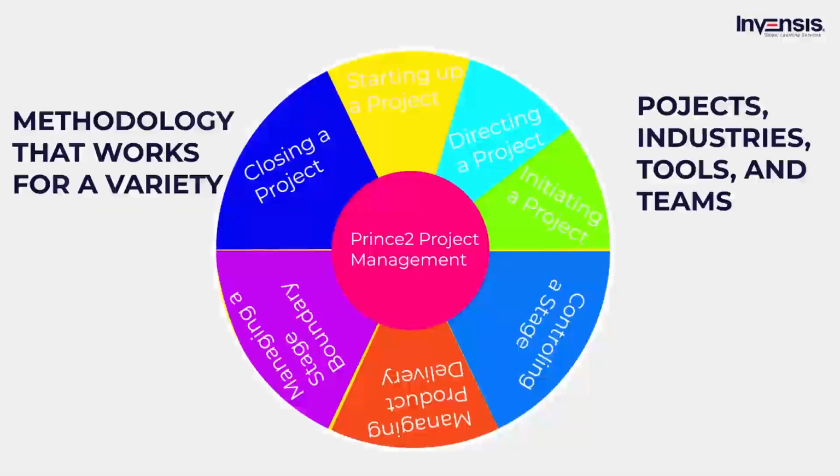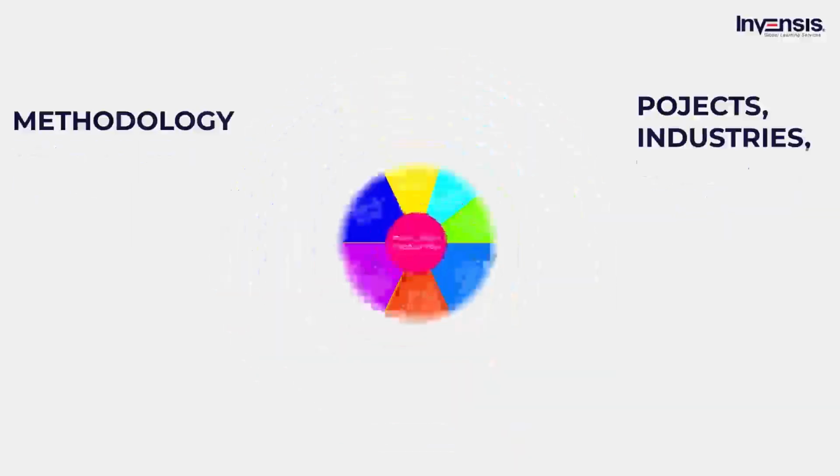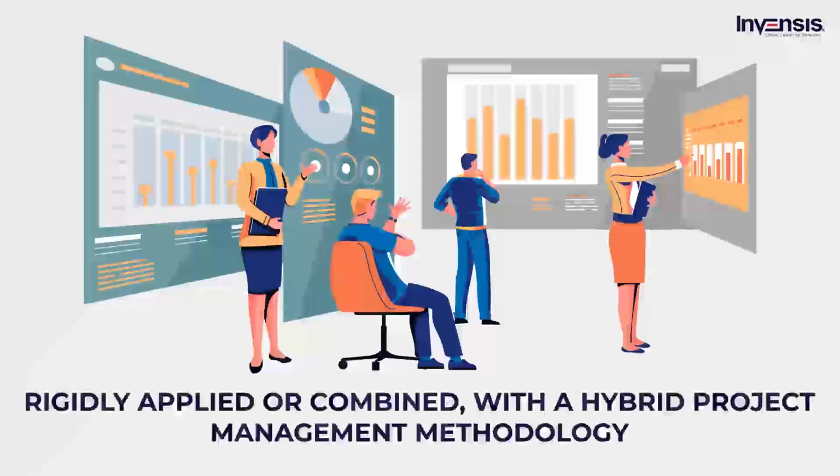PRINCE2 is a methodology that works for various projects, industries, tools, and teams. This project management technique can be rigidly applied or combined, with a hybrid project management methodology combining two or more methodologies to respond to the particular elements of a project environment.